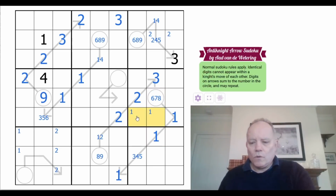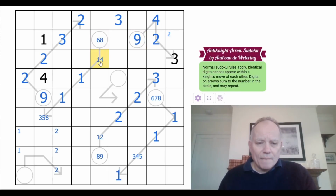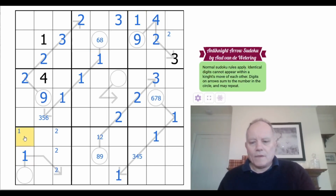But we must have all the ones in this puzzle placed now, surely. Well, that's not a 1. Actually, that's quite interesting. That's become a 4. This is a 2. Then we get our 9. So this isn't a 9. And I think that means this can't be a 4. Yes, it does. So now we've got all the ones placed. Just like that. Okay.